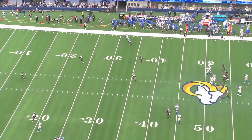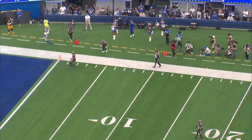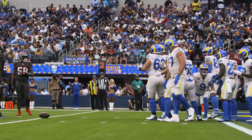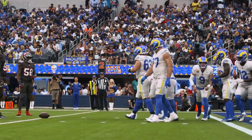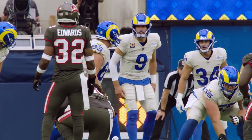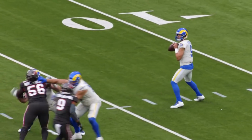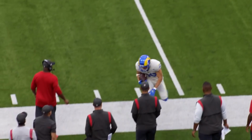None of this is really the prototypical McVay offense, but that's the extra element that Stafford brings to the Rams. He can beat you on pure drop back passes while also being able to run the outside zone and boot game that McVay is known for. LA is incredibly balanced, and if McVay and Stafford are adaptable enough to revamp their offense from week to week, they're going to be a tough team to stop.